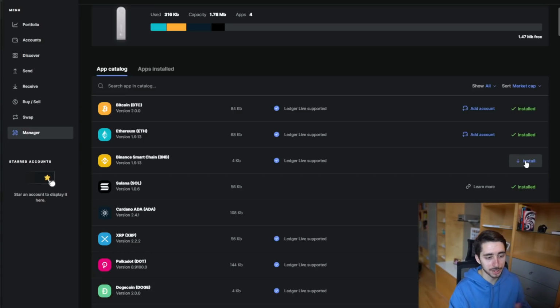Now I'm just going to go ahead and showcase here by clicking the install button. We can install Binance Smart Chain or BNB, for example. And for a lot of these coins, they go really quick. Some of them are heavier than others, but they should be downloaded and installed in a relatively short fashion. But let's say, for example, that I wanted to go ahead and add an account. I want to go ahead and deposit some cryptocurrency assets into my Ledger device.